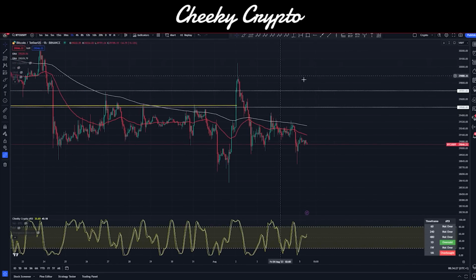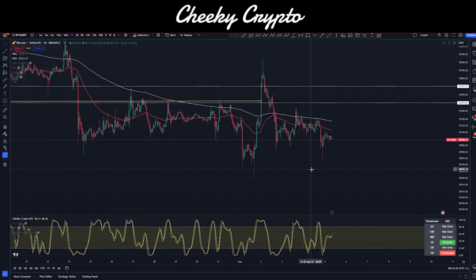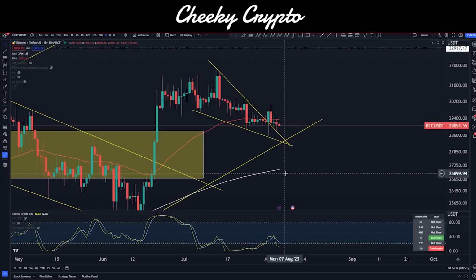Now, is there anything else worth noting other than the fact that we are on the smaller time frames below the 200 EMA? That's bearish, and on the larger time frames we're above the 200 but below the 50. So yeah, it's going to be an interesting couple of weeks, I think, for Bitcoin. We'll see if it can hold some of these key areas, and if it can, then I think we're going to be good for a bit of a run to the upside.